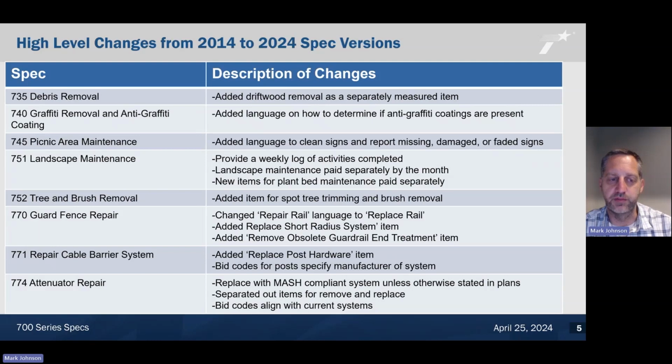You can see here when it comes to cable barrier, we had a request to use bid items specifically related to the manufacturer. In other words, rather than just having a generic item for a cable barrier post, we're going to specify who the manufacturer is because the cost implications are different from one manufacturer to the next.